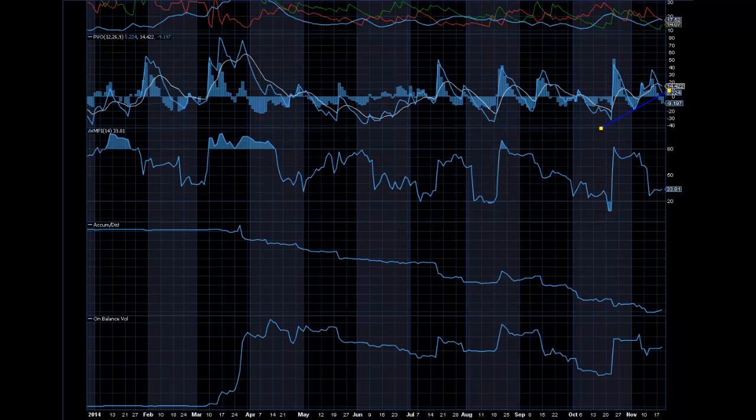Money flow index looking great as well, moving on up. 33.81, headed for that 50. It could take a couple days depending on what happens, but you can see it does move violently and very quickly over a short period of time here. So we could see this move up very quickly.